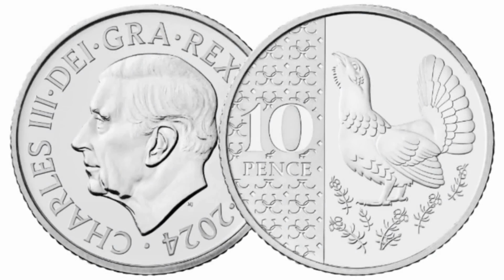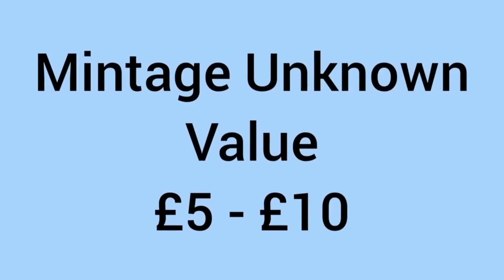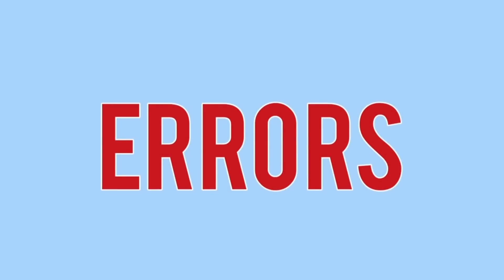And then we have the next year, 2024, again with the same reverse design, the new design for the 10p. This also sells for around £5 to £10, and once again the mintage has not been released. Now bear in mind that these are more valuable as they are still new and may go down in value if they are found out to be common.